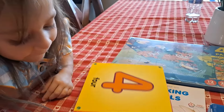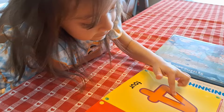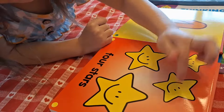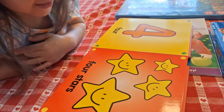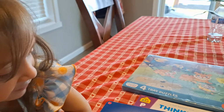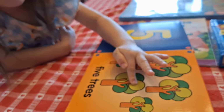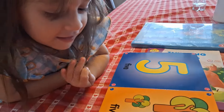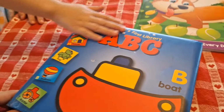Do you know what number that is? Four. Number four. Can you count the stars? One, two, three, four. Good job. Four stars. Do you know the color of the stars? Yellow. Good job. Number five. Can you trace the number five? Can you count the trees? One, two, three, four, five. Good job. Five trees. Okay, Sofia and I went over all of the number book.